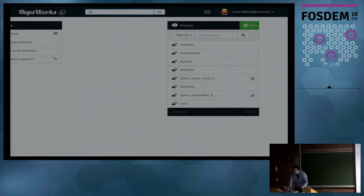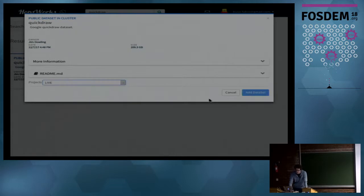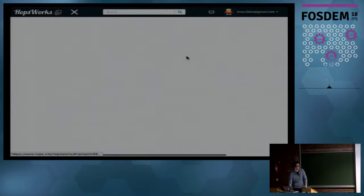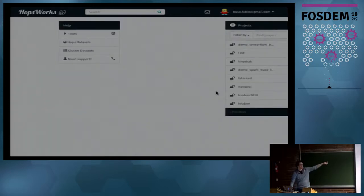So now we can, for instance, look for that. We have a bunch of datasets up in the cluster. For instance, we can look for Quick Draw. These are only 300 gigabytes. We can add this dataset to our project. This is going to be immediate, just because the data is on the same cluster, so you don't have the transfer to do. But if you were on a different cluster and you were going to this data service, you would be able to see the progress of the transferring, basically.